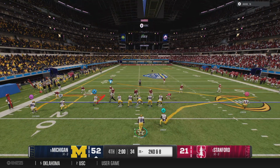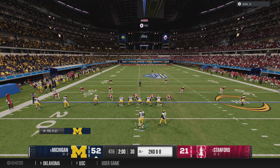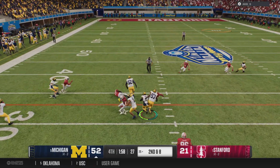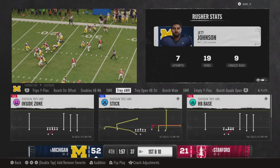Getting set. Here's second down. Here we go. And, of course, they'll work the clock here, keep it on the ground. They'll stop him at the 34. That will be a first down.